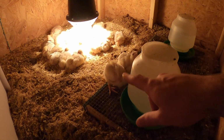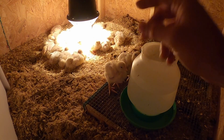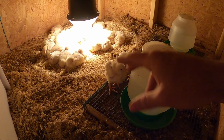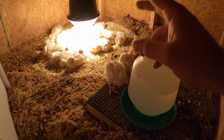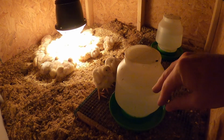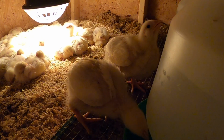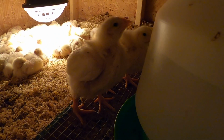They are still on chick start until they are fully feathered. We're expecting that to be next week, week 3. They'll be fully feathered, and they'll be moving over to meat bird grower feed rather than the chick start. They, of course, have a continuous supply of water all the time. We're never taking away their water. But right now, they do not have food.